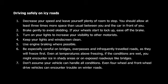Driving safely on icy roads. Decrease your speed and leave yourself plenty of time to stop. You should allow at least 3 times more space than usual between you and the car in front of you. Brake gently to avoid skidding. If your wheels start to lock up, ease off the brake.